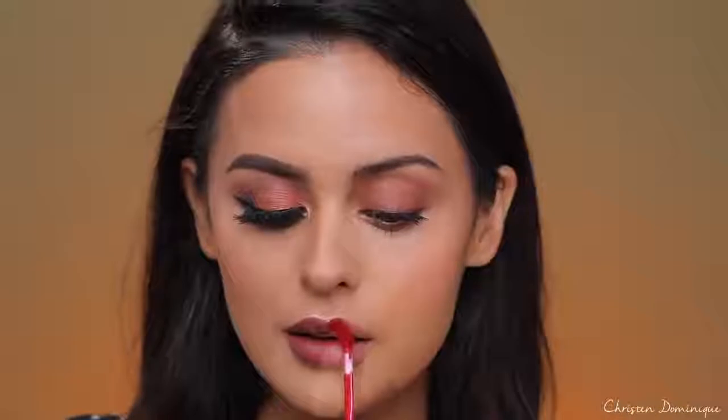And for that, I'm going to use the L'Oreal Infallible. And this is in the shade Matador. So I'm gonna take this. And they love reds. I noticed that a lot of them like red. That is a really pretty red. And this red will not go anywhere because trust me, it is hard to take off.